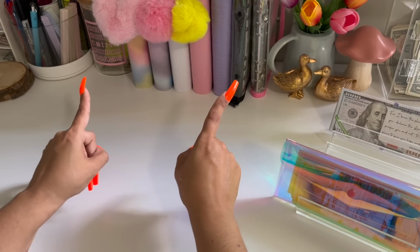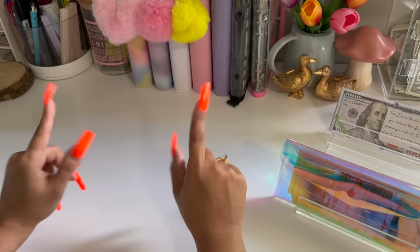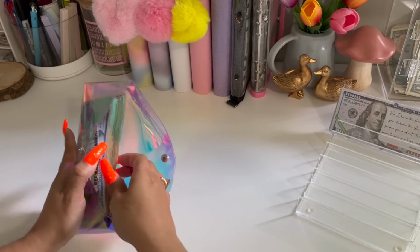Okay, so today we're going to be cash stuffing paycheck number 2 of April. I almost said March, but it's April. Okay, so I have my little cash pouch right here. So we're going to go in with a quick cash count.